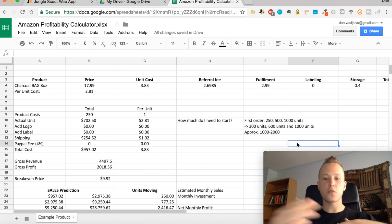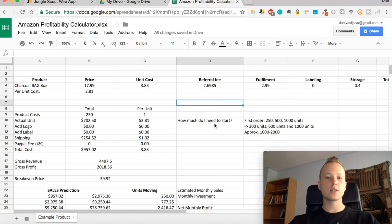But that way, I have enough. Let's say it's selling a lot. I have enough for that month that I can just reorder, and then I won't go out of stock, or I'll only be out of stock for a couple days, not for 3 weeks, right? Because that's going to seriously hurt your sales rank on Amazon, so it's not very good. But anyway, let's get down to the costs, okay?